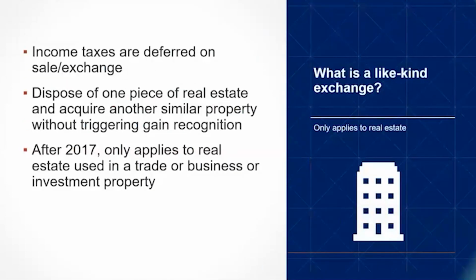Well, it's a technique where people can basically swap property, exchange property, and not have to pay income tax on the sale or exchange of the first property. So you can sell a property and replace it within a specified time period and not pay income tax until you ultimately sell the last property. So dispose of one piece of real estate, acquire another one.